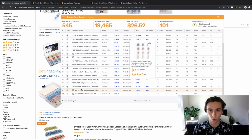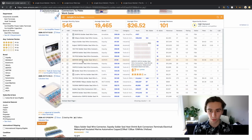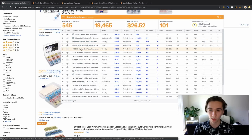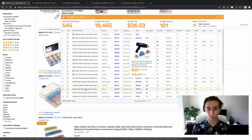Obviously, if you're a new seller, do not enter a market just selling the same thing. So don't come in with this listing, or don't come in with just the 110 piece kit. People are already doing that. There's no reason for someone to see someone with 40 reviews or 67 reviews with the kit and then buy yours instead, unless yours was cheaper. And that's not a game you really want to play.